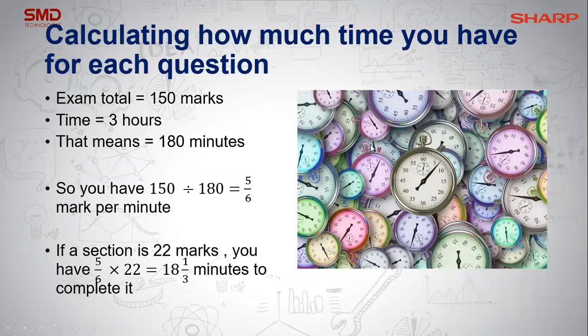Then work out how much time you have for each question. So I've actually done it here for you. This is actually standard in a prelim. So you have 150 marks, you have 3 hours, and you have 180 minutes. That means you have 5/6 of a mark per minute.